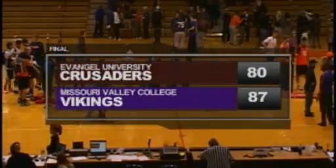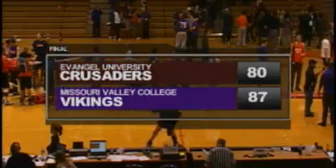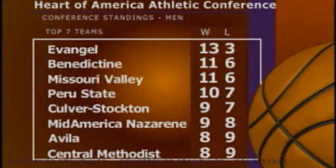We go to Baker on Saturday, and Benedictine goes to Evangel. So first or second place is on the line when we go. I don't know how the tiebreaker comes out. I haven't quite figured that one out yet, but I'm not going to worry about it. If we beat Baker, we've got a good chance at 2nd place. Let's just go take care of ourselves tonight, tomorrow night and or Saturday, and then we'll figure it out from there.